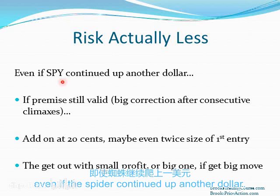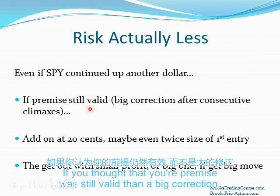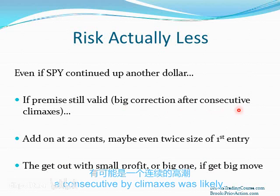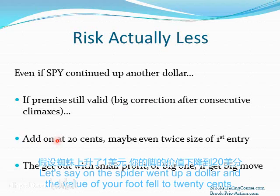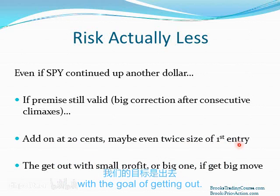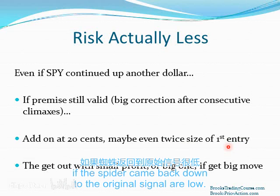Okay, even if the spider continued up another $1, if you thought that your premise was still valid, that a big correction after the consecutive buy climaxes was likely, you could add on. Let's say the spider went up $1 and the value of your put fell to 20 cents. You could buy more puts, maybe even twice the size of your original entry, with the goal of getting out if the spider came back down to that original signal bar low.